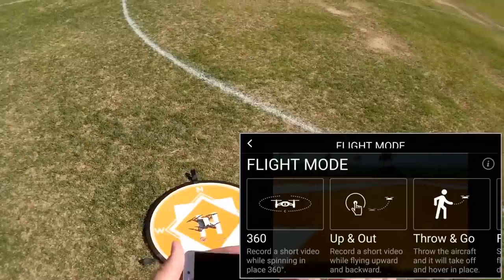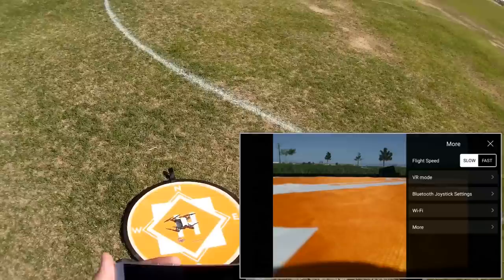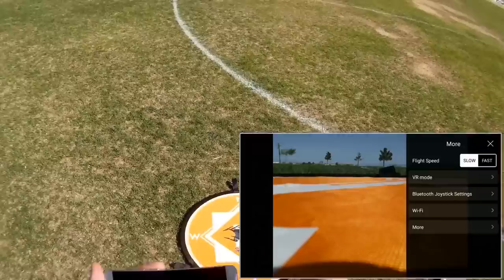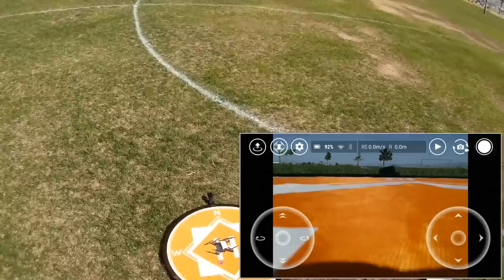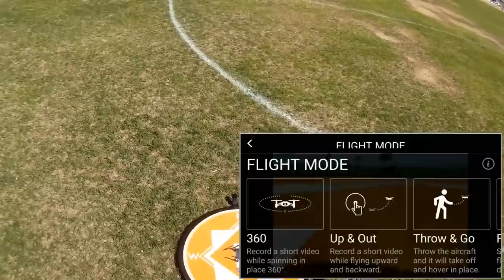So let's back out of that. Let's go into the settings. Under settings, we have a lot of different controls that we can set. We can set this to fly slow or fast. We're going to fly slow since we don't have much wind today. We can fly this in VR mode, I guess, with goggles. I would not do that. If people want to use their gamepad, that would be the only way you could do that, is to fly with goggles with a gamepad. But again, I would not recommend doing so, especially since this is a Wi-Fi quadcopter.